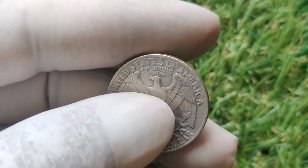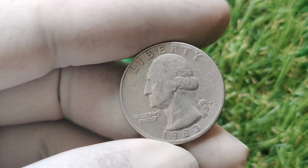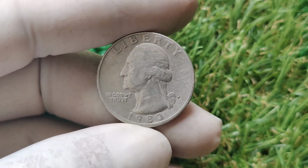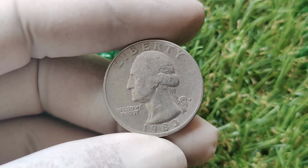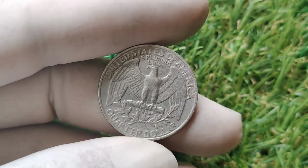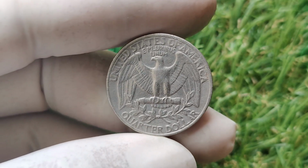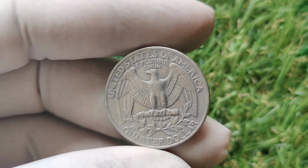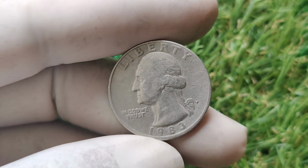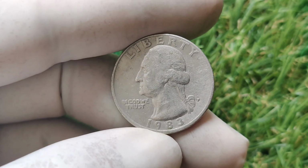So, how do you find a valuable 1983 P quarter? First, look at the mint mark. The letter P just above the date tells you it was minted in Philadelphia. Next, check the condition. If the coin looks nearly perfect, with sharp details, full luster, and minimal contact marks, it may qualify as a high-grade, uncirculated example. You'll want to have it professionally graded by PCGS or NGC to get an accurate value, and of course, examine the reverse side for the Spitting Eagle error. Use a magnifying glass to look closely at the eagle's beak. If you see a raised line extending outward, you might have found one of the most collectible modern quarter varieties.